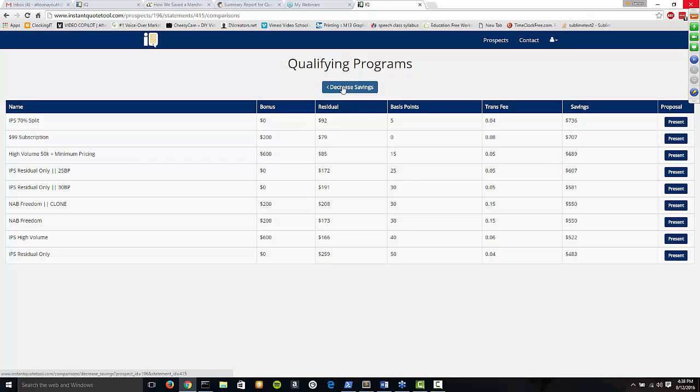So understand that it loaded them all in here at the minimum pricing guideline. So for example, this one here, I told you it was going to be at 30 basis points. That was the minimum pricing and a 5-cent transaction fee. So that's what we set it at. That was the minimums. So that's what it loaded in. Now notice there is no button here that says increase savings because I can't increase the savings because it loaded all these programs in at the minimum pricing guidelines that I gave it. So how could I increase the savings?